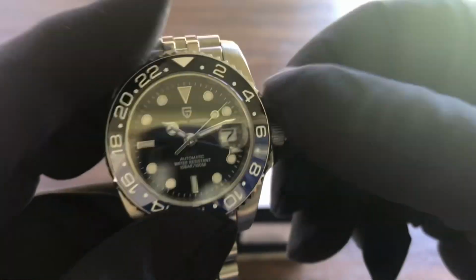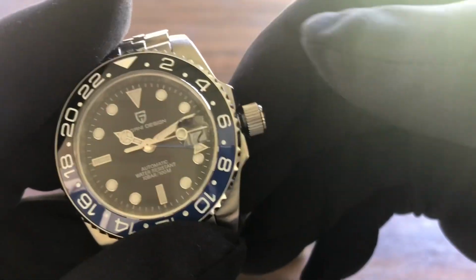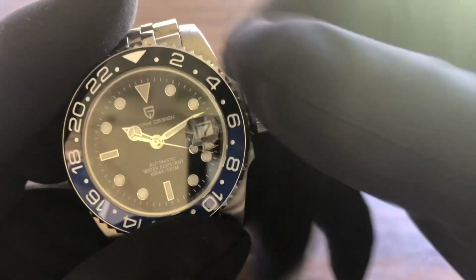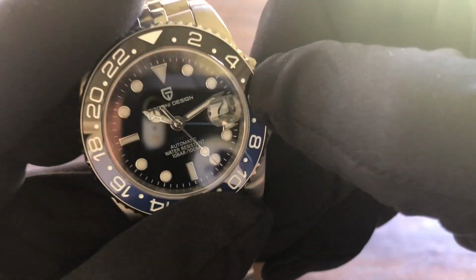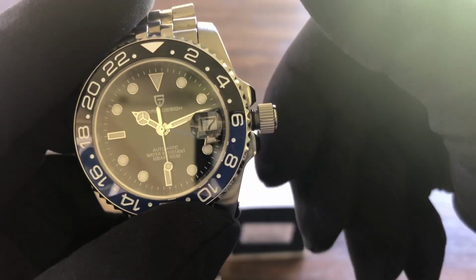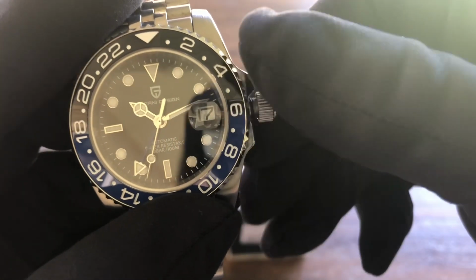You have your GMT hand, which I've already got the date set. I'm not going to mess with that. But if you pull it out to the first position, you can wind it. Second position, you pop it out. Just get that thing to pop. There we go. If you go clockwise, you're going to change the date. If you go counterclockwise, you're going to change that GMT hand.